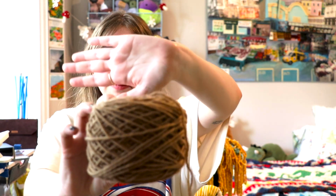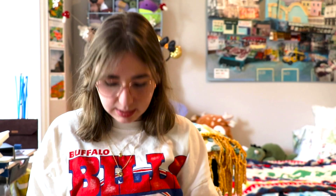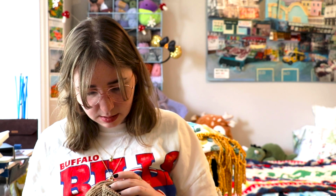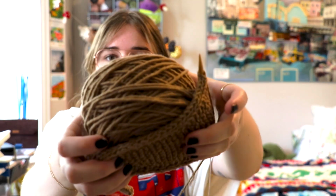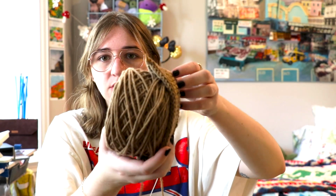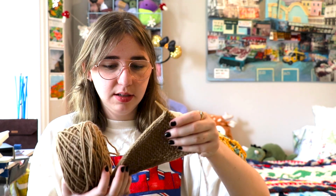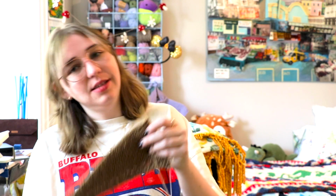Let's see. This one doesn't have as many speckles. They're basically the same color. I don't think unless you're close up in person, you'll be able to really tell a difference. But I'm just gonna kind of color block it, I guess. So I'm using some of one and then some of the other and then back and forth until I'm done.